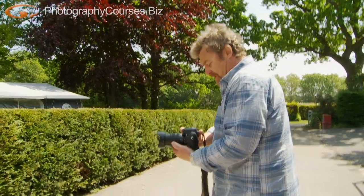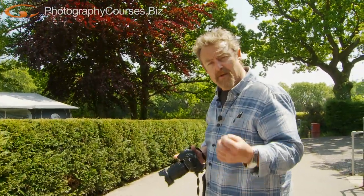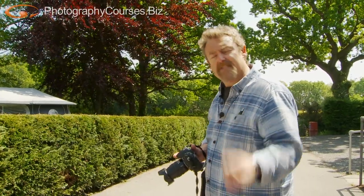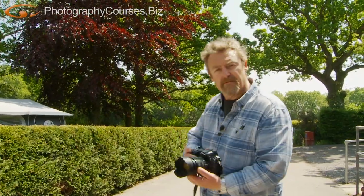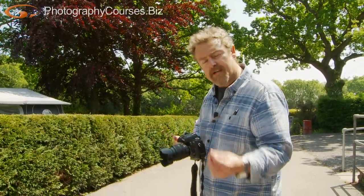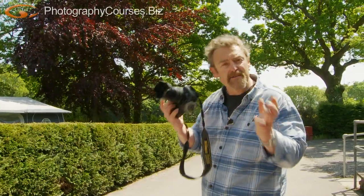Set up the camera, sun's shining, there's lots of light, so we're only going to use a low ISO, 200 ISO at the most, that should be absolutely fine. What sort of focal length? It's the focal length that works for the shot. So I can't say use this, use that.